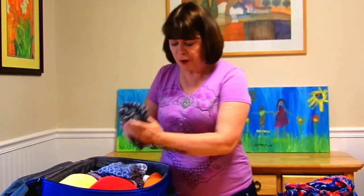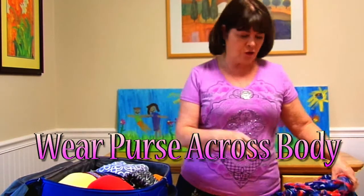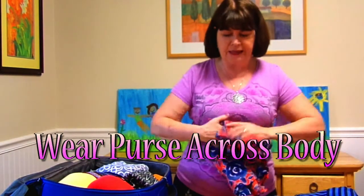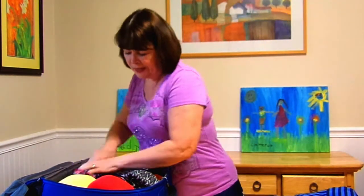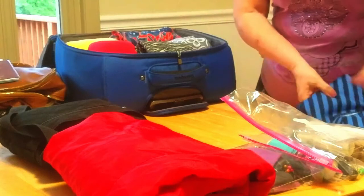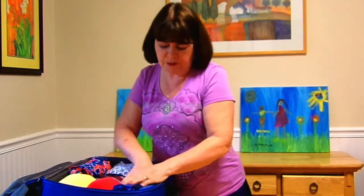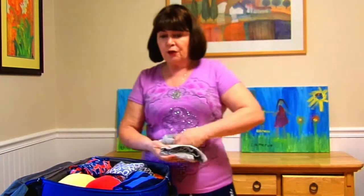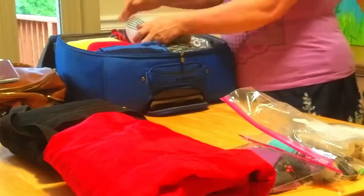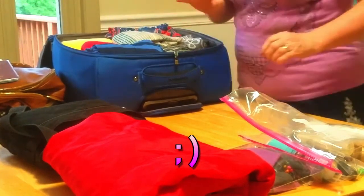I prefer purses that can have a long shoulder strap so that I can wear them across my body and keep my hands free. So here's my dress going in, and now the two skirts that I would like to bring with me. There's one, rolled up nice and tightly, and there is the other. These are full-length skirts. There's certain things you can save having to do if you're wearing long skirts, ladies, and you know what I'm talking about.